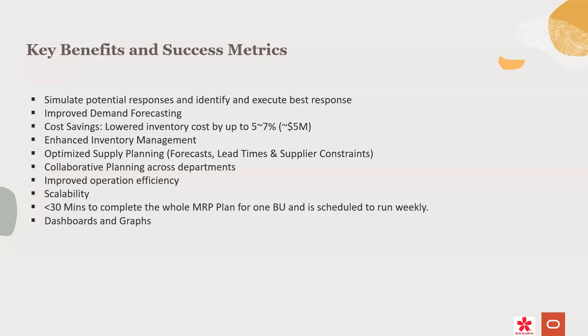With more accurate demand forecasting and optimized inventory for the supply plans, we were able to reduce operational costs associated with excess inventory, rush orders, inefficient resource allocation, all those parameters. Enhanced inventory management: the system provides us better visibility into the inventory levels, helping us maintain optimal stock levels and reducing the carrying cost.